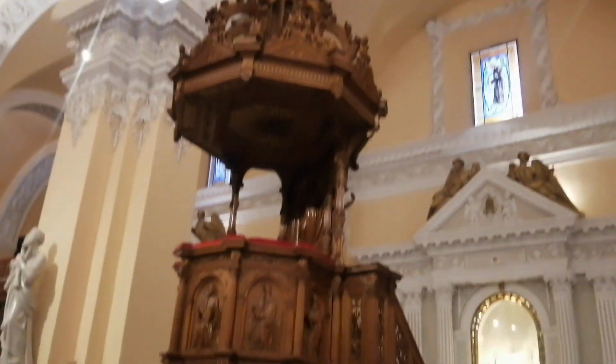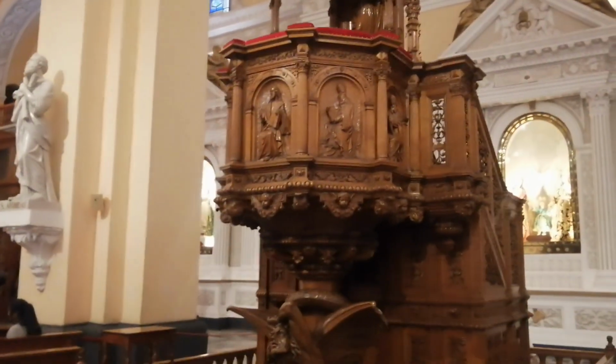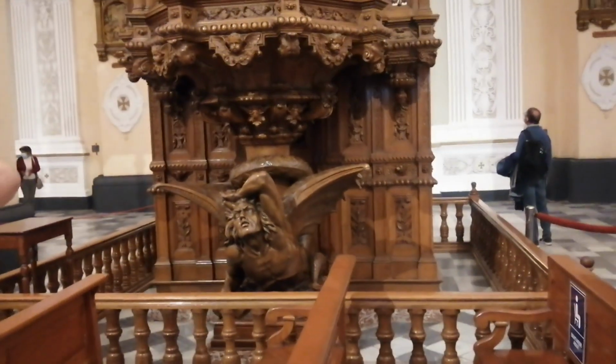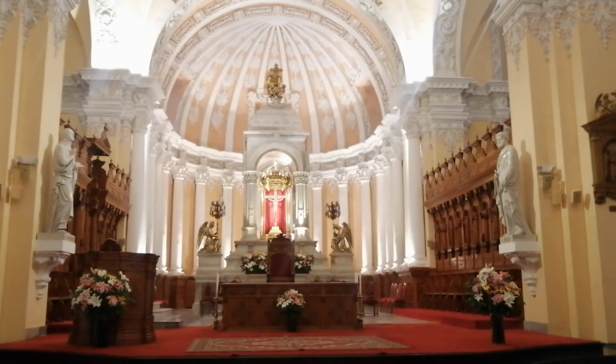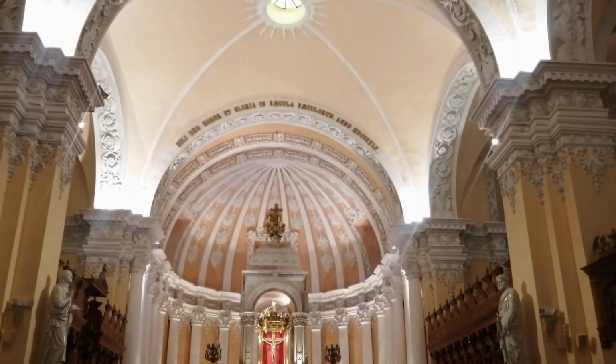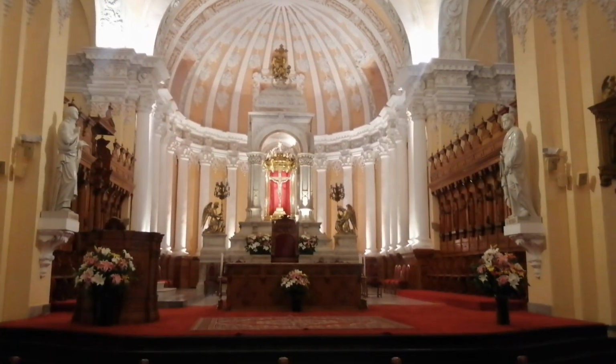One of the largest organs in South America. It's a Belgian construction, a huge piece of civilian origin. The neo-Gothic pulpit of French origin and marble from Carrara, Italy.